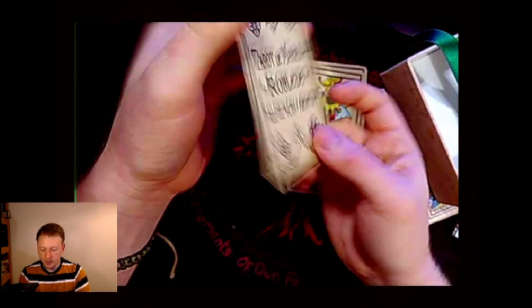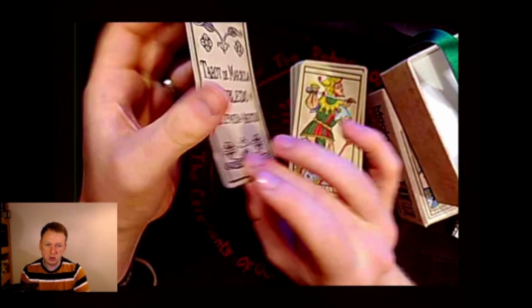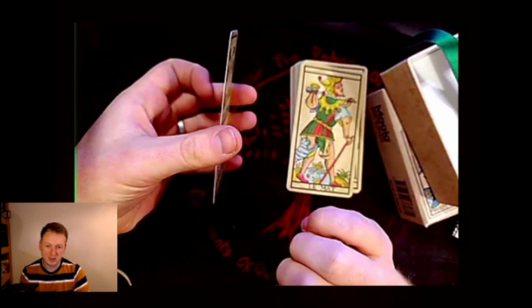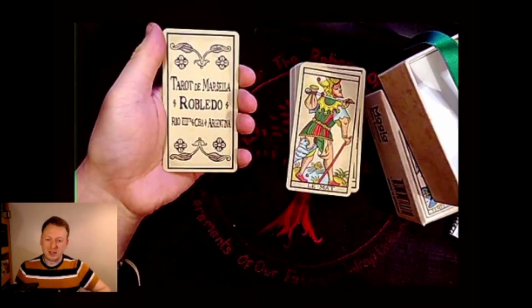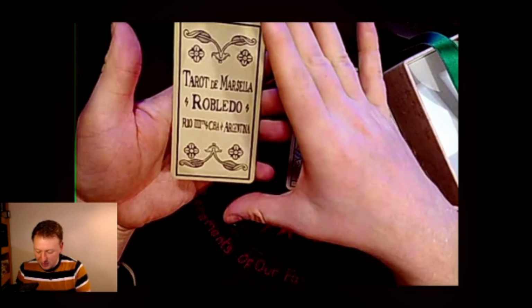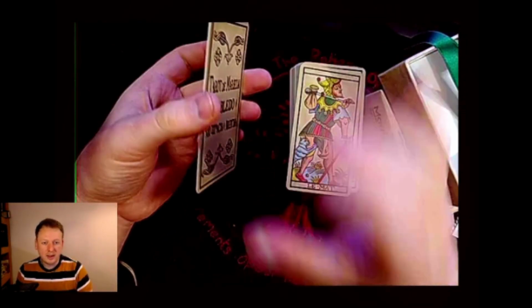So we have a pretty thick cardstock. It's not extremely thick, so you could ruffle shuffle it if you're a ruffle shuffler. I am not with tarot decks, but you can. Even though I have that in splice clip with me ruffle shuffling the deck, I don't tend to do that. So yes, it's a relatively thin and flexible card.